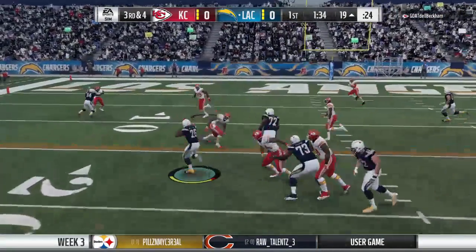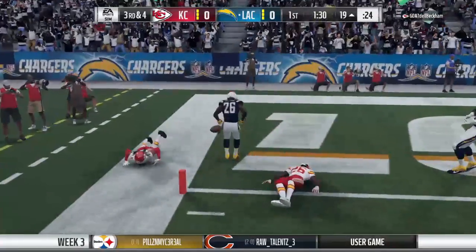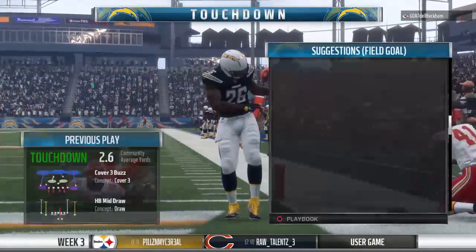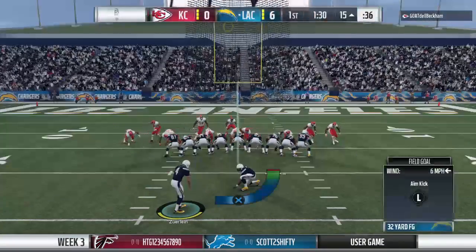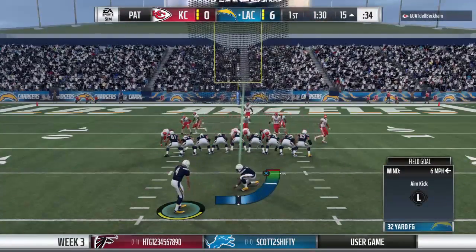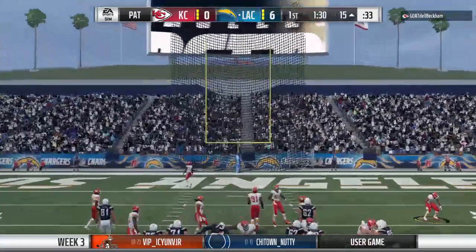On third down, here's Williams. And he takes it in for a Charger touchdown. Damian Williams, his 4th touchdown on the year. And the Chargers have taken a first-quarter lead. And they're able to run it in.